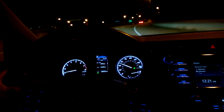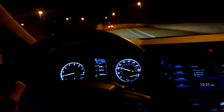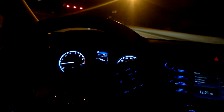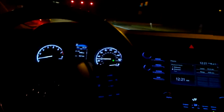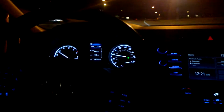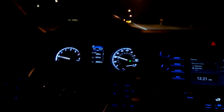If that wasn't enough for you, there is another engine option, a 3.5 liter V6 with 303 brake horsepower, and that's a lot. I believe it uses the same 8-speed automatic gearbox, and this is this car's biggest downfall, the gearbox. Honestly, when you're driving around at normal, low speeds, you kind of notice the transmission has this hesitation, and it shouldn't have it for an 8-speed automatic gearbox.